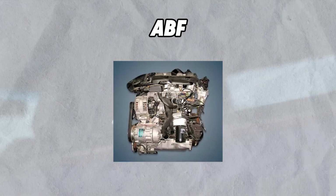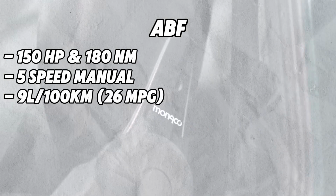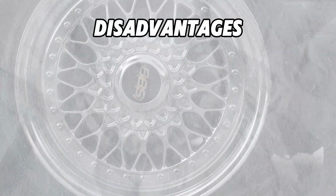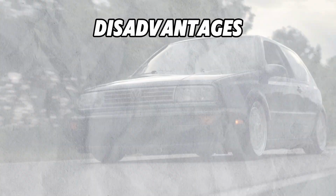So the ABF is a 2.0-litre, naturally aspirated inline-4 engine with 150 HP and 180 Nm of torque. They come with a 5-speed manual transmission, a combined fuel consumption around 9 litres per 100 kilometers, 26 mpg. The engine lifespan is around 400,000 kilometers. Disadvantages of the VW ABF engine. This power unit is considered very reliable and breaks down relatively rarely.